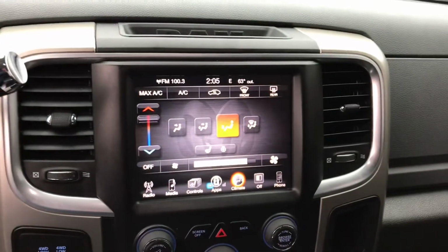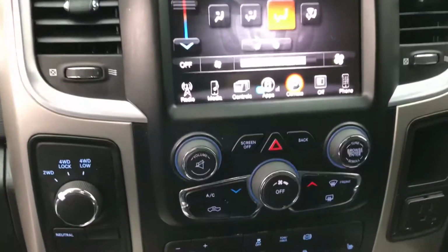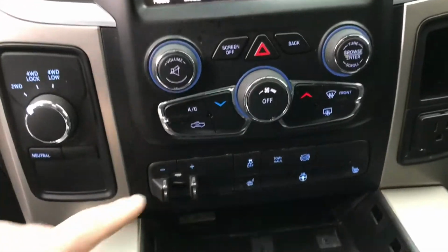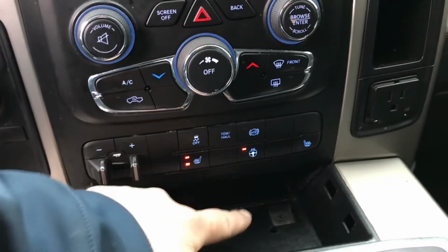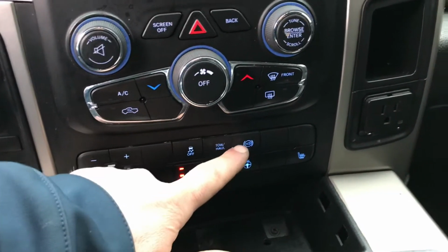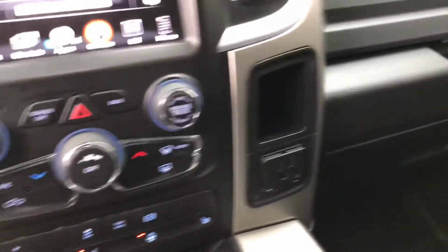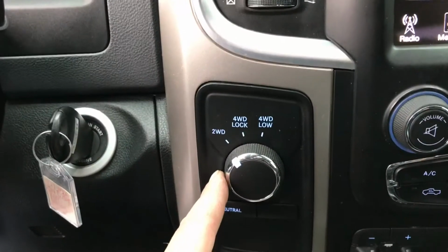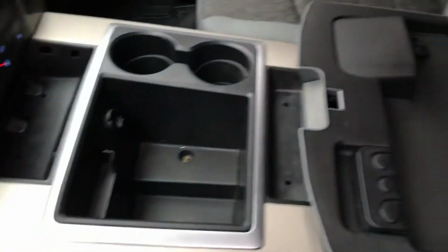You've got the 8.4 inch Uconnect, so you've got the big touchscreen radio. And there's your climate controls, factory trailer brake controller, again, heated seats, heated steering wheel, traction control, tow haul, factory exhaust brake. You've got a 110 outlet right here in the front as well. Your four-wheel drive controls are right here.